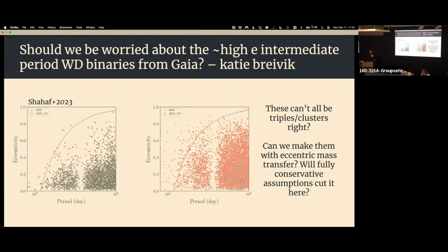I used to work with Adrian and he was pretty dubious of it, but it's better than nothing. I do also have one other comment to make about these eccentric mass transfer systems, about the onset of mass transfer in binaries. I think the eccentricity at the onset of mass transfer, even in binaries, is probably actually relatively common.